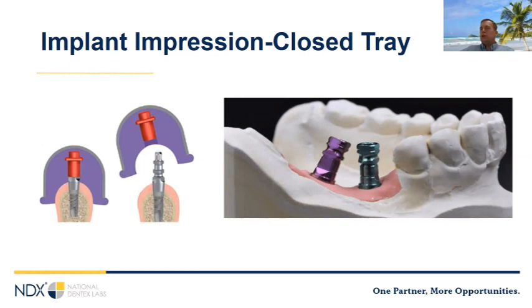Second thing is make sure you send all the parts to your laboratory. Send the impression post and the screw. I mean, you could say, well, why don't you get another impression post? We could, but again, it could be a little bit different than the one that you used. The most predictable way is to load it back in there.